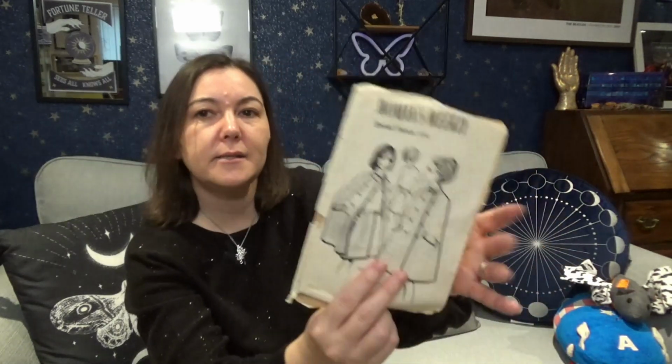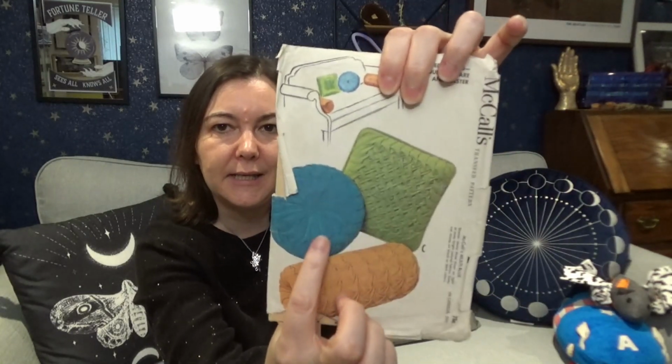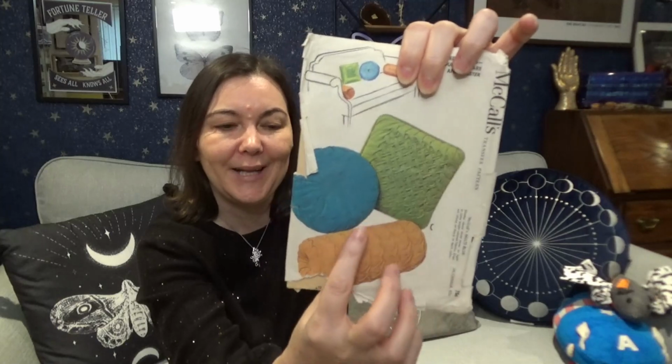You better believe we're going to be making that one day. I think you get the skirt, I think it's the skirt and cape. So that is really exciting. Then this was inside one of the other patterns, but it's just the instruction on how to make these really 1970s pillow cushions. I mean, come on now.